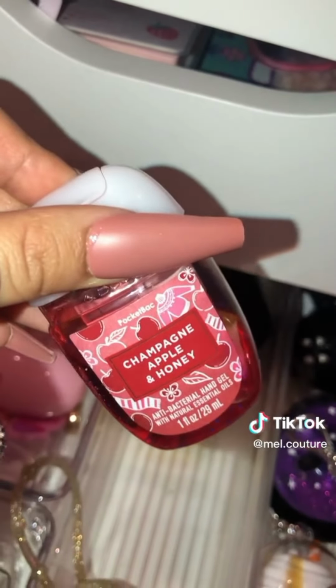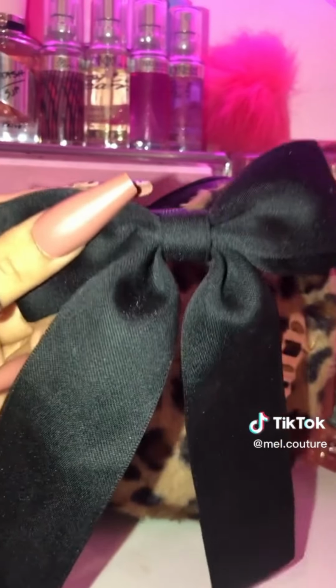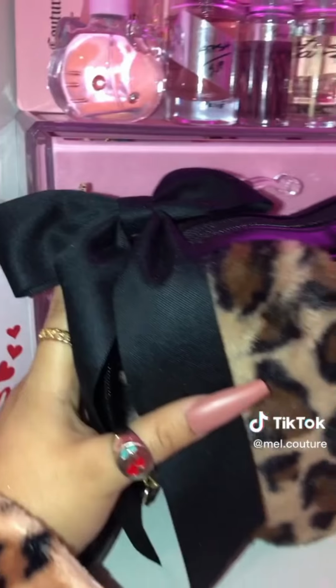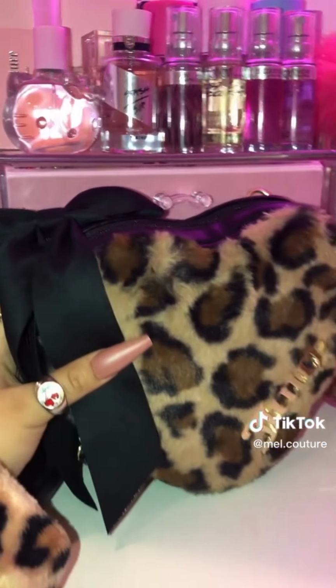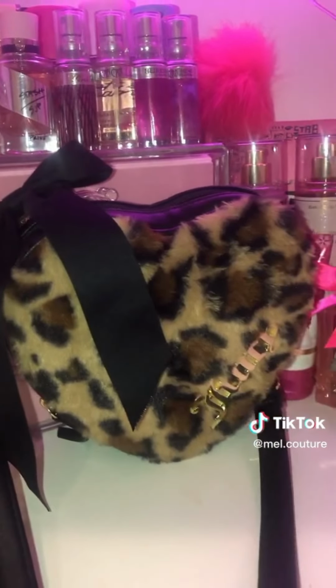I have to go to Bath & Body Works soon. Look at how pretty. So obsessed with these bows. Bows in my hair. Bows everywhere. So let's add her to the purse. Oh my goodness. Take a moment for her. I will be adding bows to all of my purses moving forward because are you kidding me? Look at how stunning. I'm in love.